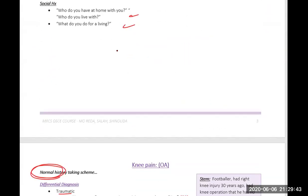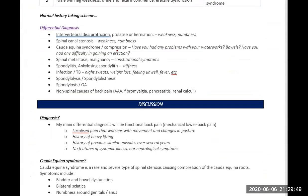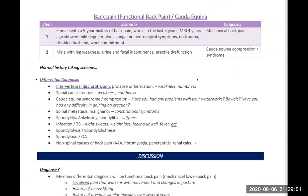You introduce, you ask about the presenting complaint, you elaborate, you ask about the past medical history and the 8 questions and so on. But in question number 2, again, we need to exclude some stuff. If the patient has back pain, then we need to exclude neurological symptoms. So we have to ask specifically about weakness and numbness and tingling. If it's cauda equina, then we have to ask about problems with the bowels or problems with the urine, or the waterworks, which is the layman's term for the urinary tract. That's really important.